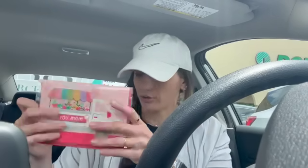And then I actually saw this card at the last Dollar Tree, but I was already in line. I didn't want to make a ruckus to go get it. And so I saw it at this Dollar Tree and decided to get it. I thought it was really cute. I can definitely peel this off and work with it in a different way for junk journaling. It doesn't have to be just a Mother's Day card.